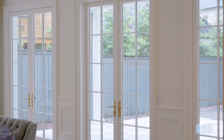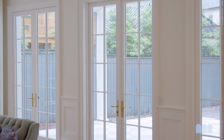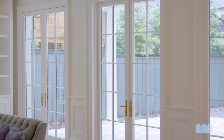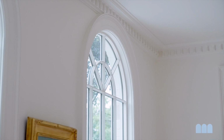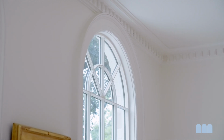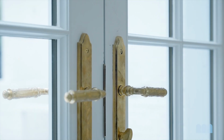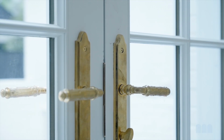In the den, floor-to-ceiling windows on 3 sets of French doors exit to the rear yard. LePage, a Canadian company, provided the doors and windows. Cheryl Wagner supplied most of the heritage hardware.